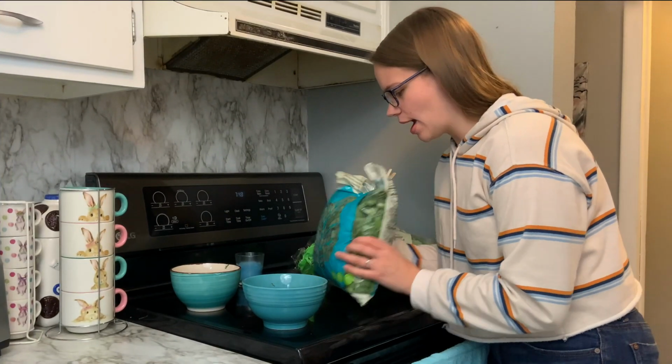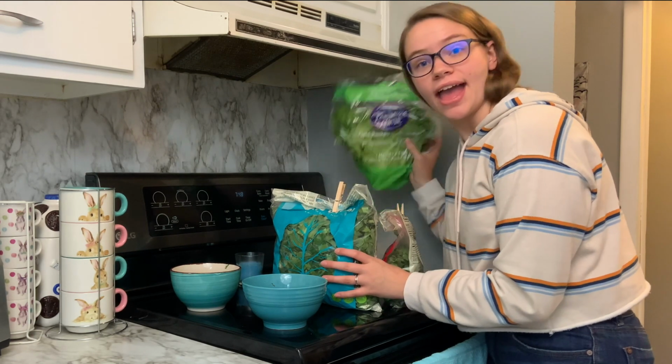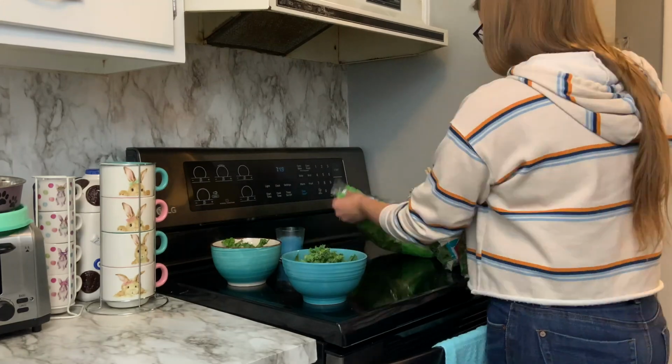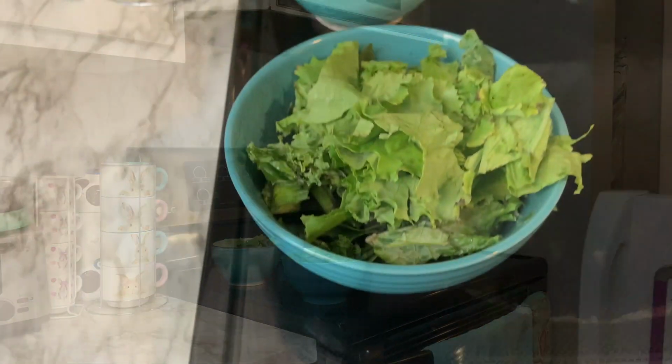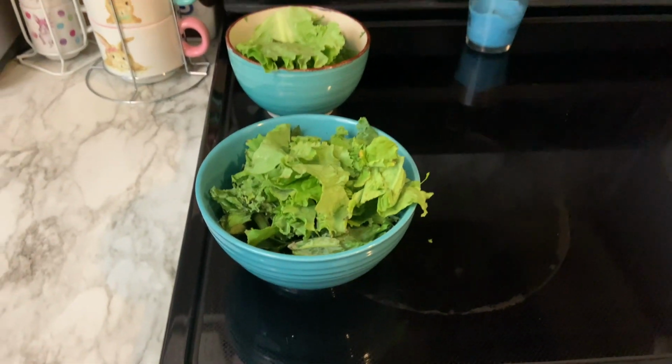Today I will be giving the rabbits collard greens, kale, and green leaf lettuce. So here's Cocoa Puff and Lollipop's veggies, and then we have Guinevere's as well. So let's go ahead and take these downstairs so we can feed the bonbons.